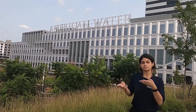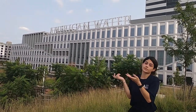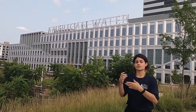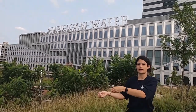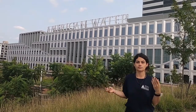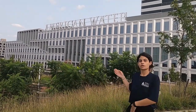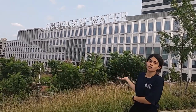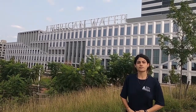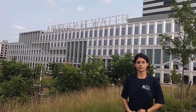And then they clean it, and then they end up putting it back into the river. So what happens is, it's just that cycle of taking the water from the river, cleaning it for our usage, and then putting it right back out, but cleaning it also. That way the aquatic life inside the river also has a chance to live. If you want to know more about the American Water Building, look forward to our upcoming video to get exclusive insight on how they filtrate the water.